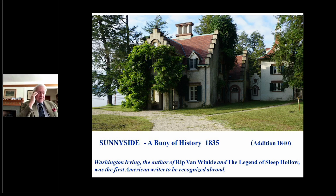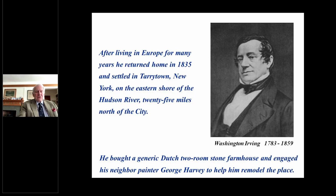Washington Irving's house. Washington Irving was the author of Rip Van Winkle and The Legend of Sleepy Hollow, and he was the first American writer to be recognized abroad. And after living in Europe for many, many years, he returned to New York and back home in 1835, and he settled in Tarrytown, New York, on the eastern shore of the Hudson River, about 25 miles or so north of the city. He bought a generic little Dutch 2-room stone farmhouse and engaged his neighbor, the painter George Harvey, to help him remodel the place.